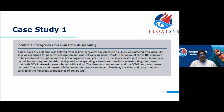So they called the tech from the manufacturer, who had to come. It took several days for the tech to come on board. After a lot of troubleshooting, they found out that it was infected by a virus, and they quarantined it, and the computers were all restored. That delay caused several days of delays and a lot of money for the shipping company, right? Now this is an operational technology related attack, whereas the previous ones which we spoke about, all the container lines, those are all information technology related attacks.